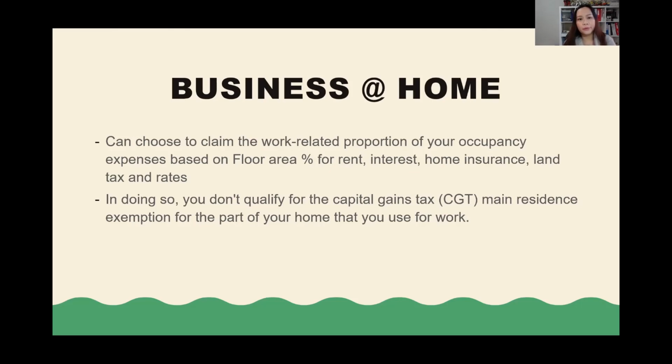Yeah, when you sell your property at a later time. So just keep this in mind. If you want to have the 100% tax exemption for your primary residential place, please don't claim your business occupancy expenses in your tax return every year.